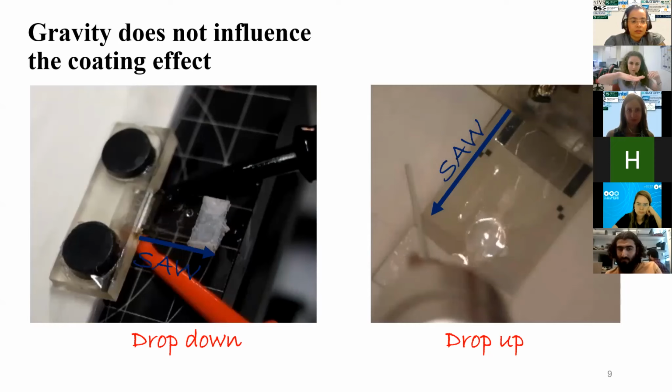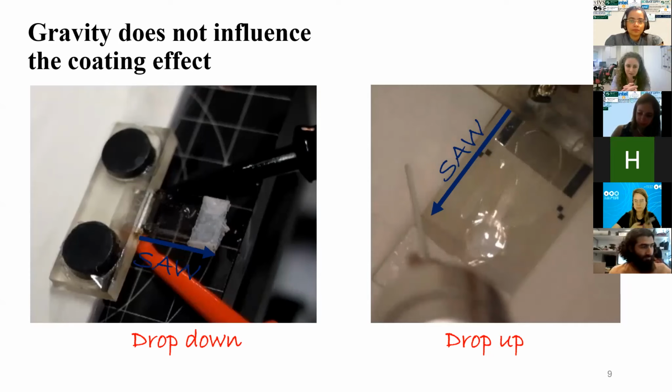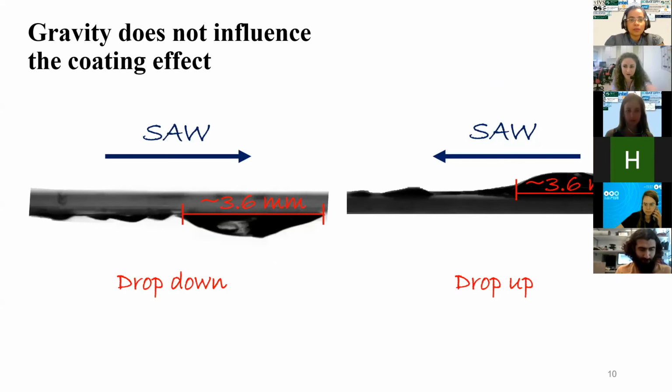No, when the drop is up like that, it's with gravity. It's like against gravity, so I need gravity. But I wanted to check if gravity has an influence. So I flipped my experiment, and it was the same flowing, same rate, same coating effects, all the same. And it was amazing. You can also see the pictures here, and you can see it's the same. It's like I froze the movie.